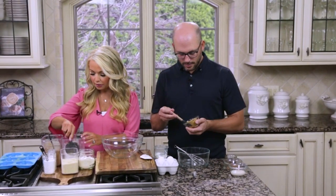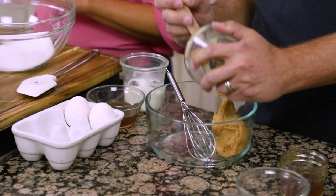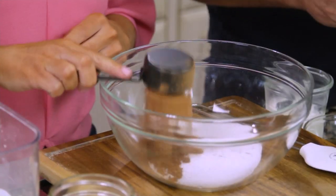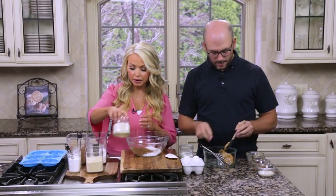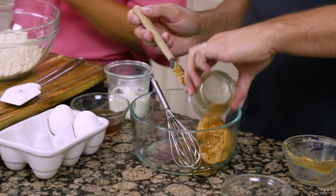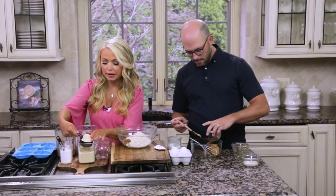Okay. And I'm gonna do all of the dry ingredients. Here we have a 1/4 cup of sweetener, 1/4 cup of cocoa powder, a cup of oat flour, and a 1/2 cup of almond flour, and then just some salt and some baking soda.